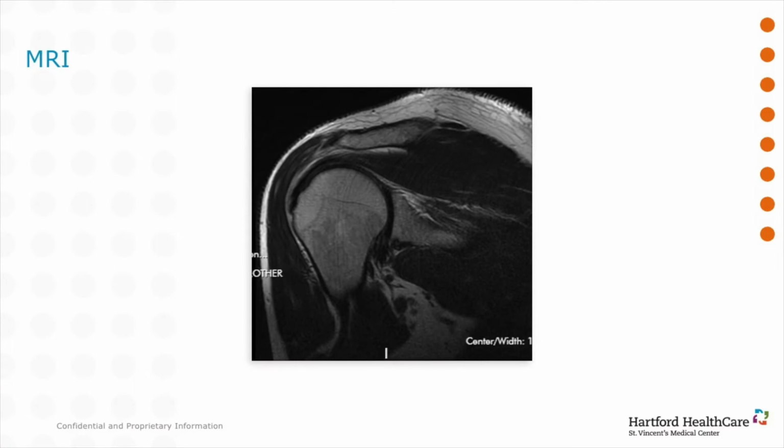This is an MRI. The MRI is a fancy test that gives us very detailed imaging of not only the shoulder, but also the surrounding soft tissues. For practical purposes, the CAT scan, the CT scan, gives you more bony detail. But the MRI actually can tell you the status of the rotator cuff and the status of the soft tissues that are circumferentially around the shoulder. So the MRI can be a very valuable test in conjunction with the CT scan and the X-ray for diagnosing somebody with shoulder arthritis and coming up with a preoperative plan.